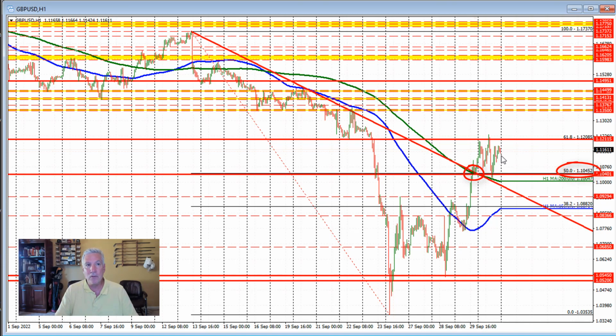This is a 110.45, and this is a 112.05. So this looks like a small move, but it's a pretty decent move to the upside. It's like, I don't know, 150 or so pips to the upside in a very short period of time. But we found sellers against 61.8 and the start of the move down.